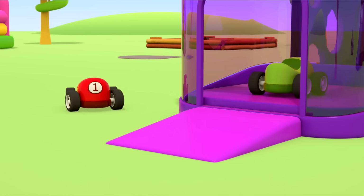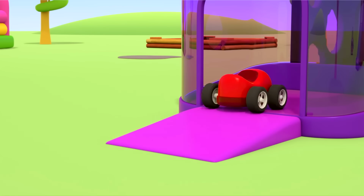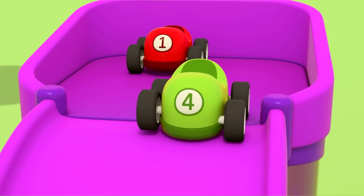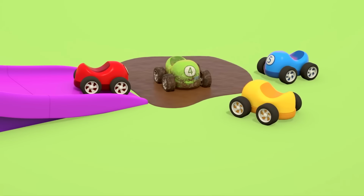The green car is going up. And the red car is too. Oh no, there's a huge puddle at the bottom. The green car's decided not to go down. Oh! But the red car has pushed him. You must never do that.